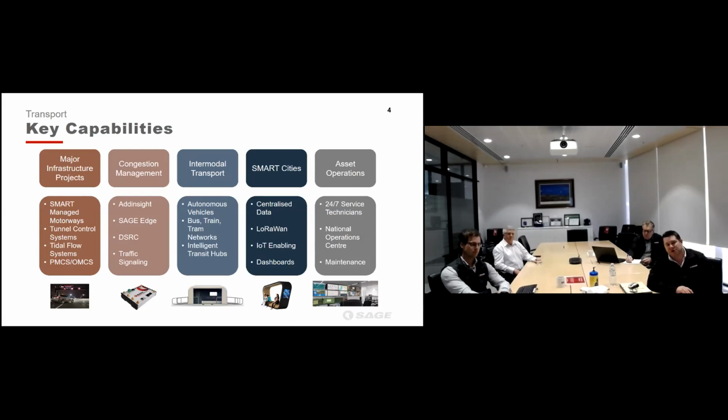Smart cities is a big strategy for us, and particularly working with some really great councils in South Australia, like Marion and Charleston and Unley and the likes, where we've been rolling out some smart city solutions, particularly around LoRaWAN and IoT enabling, dashboards, smart kiosks is what we've been doing.